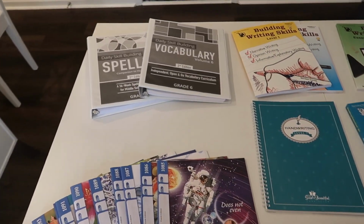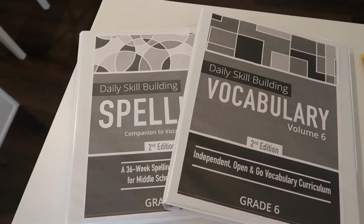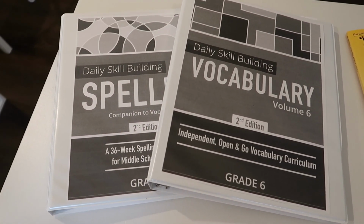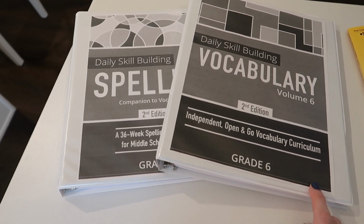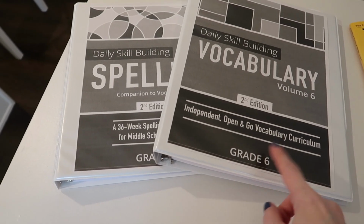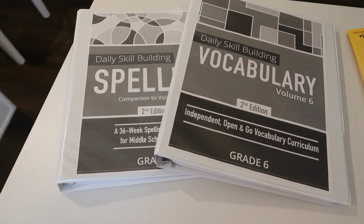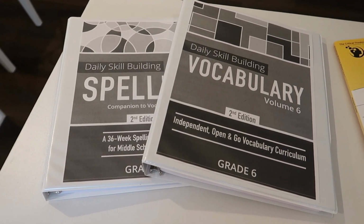Starting up here at the top, I tried to organize it by subject. We have spelling and vocabulary from Daily Skill Building. I talked about them in a different video. A couple things I like about their curriculum: number one, they actually have a volume 7, grade 7. Right now I have volume 6 because I looked at the words and realized there were quite a few that she didn't know. So I'm okay with starting with level 6.